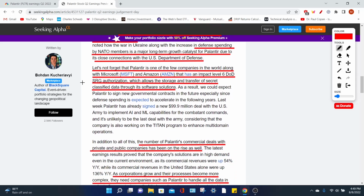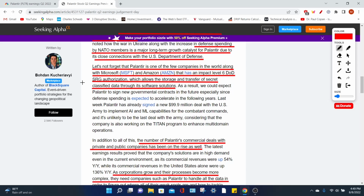Now, let's not forget that Palantir is one of the few companies in the entire world that has a level 6 Department of Defense SRG authorization, which allows very specific companies to store and transfer secret classified data through their software platforms. And Palantir is one of the few companies that actually holds a level 6 authorization, so that is very positive.